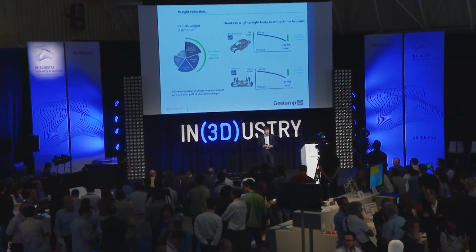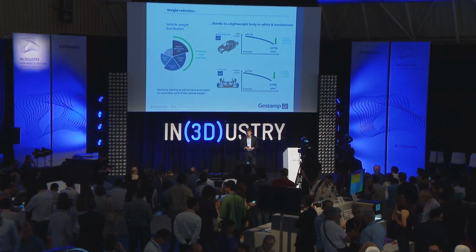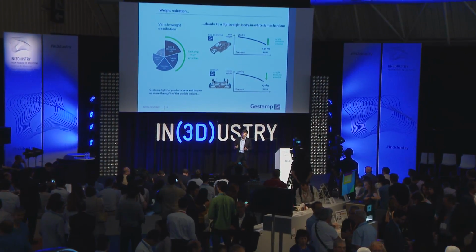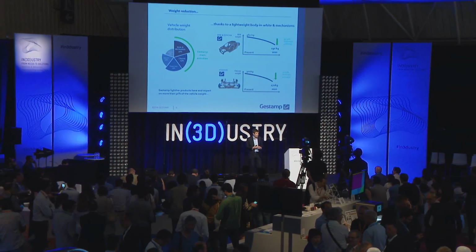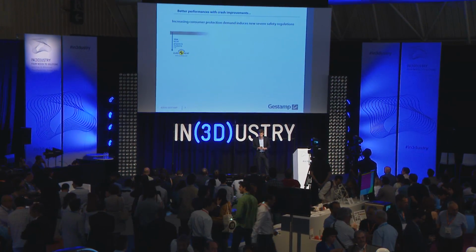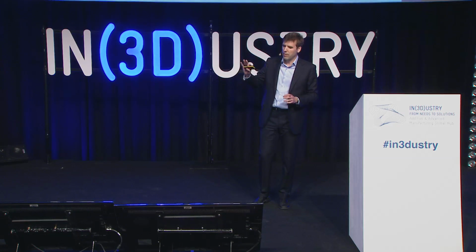So what can we do in Gestamp? We are producing more than 50% of the stamped parts that are assembling the car. So we can develop a lightweight structure that will reduce the consumption. In body in white, we have from 25% to 30% of potential reduction in the weight. In chassis, we can do the same, up to 50%. This is one branch, the CO2 limits, but we have another challenge.